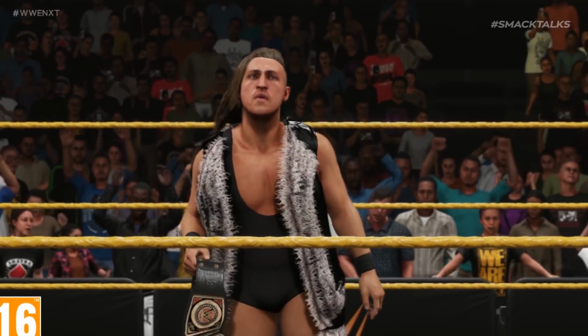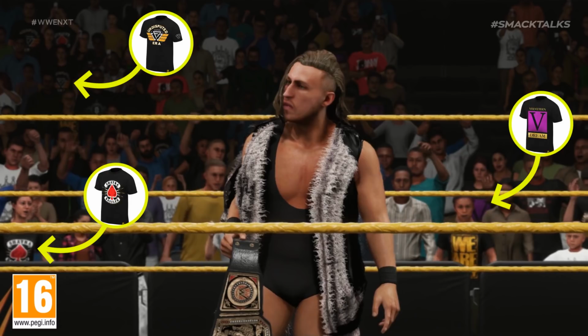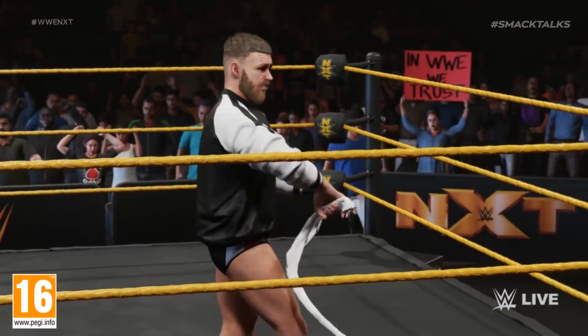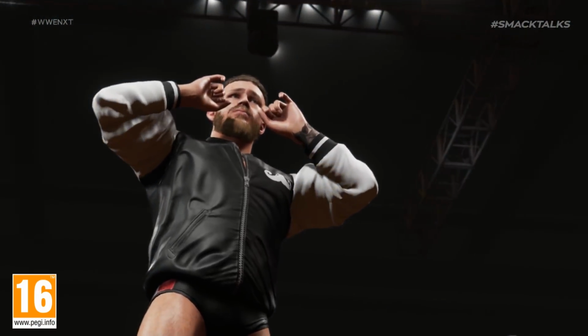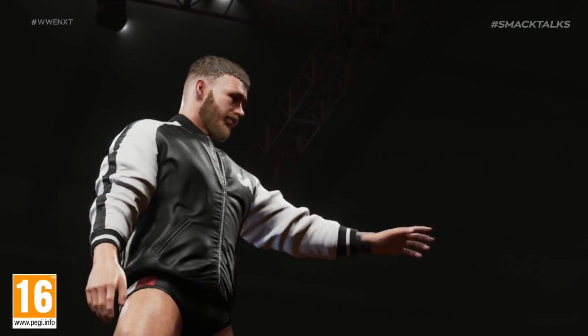Also confirmed thanks to the crowd, we have the former NXT Women's Champion Shayna Baszler, the Velveteen Dream, and the Undisputed Era consisting of Kyle O'Reilly, Bobby Fish, and Adam Cole. So they will have five new NXT stars to add to the list of NXT talent, alongside the three returning stars plus Tyler Bate and Pete Dunne, taking the total number of NXT stars currently confirmed up to 10, with more set to be revealed in the coming weeks.